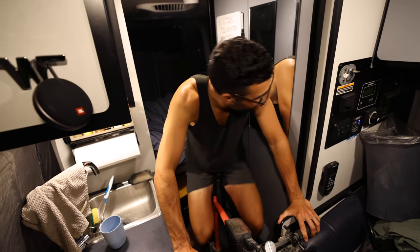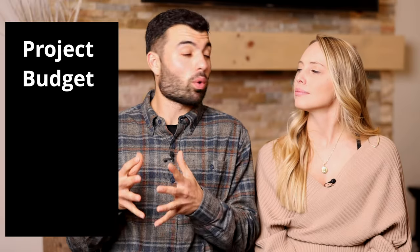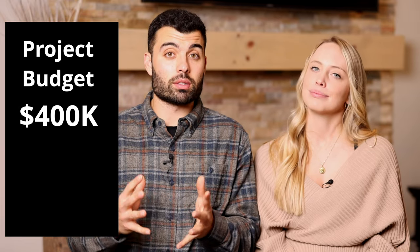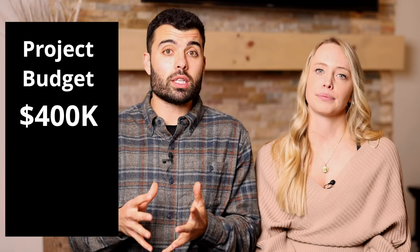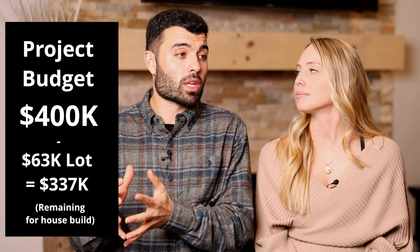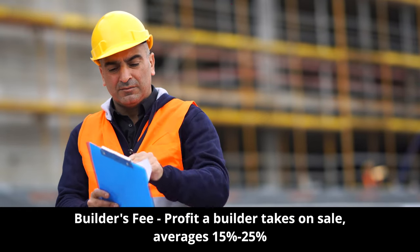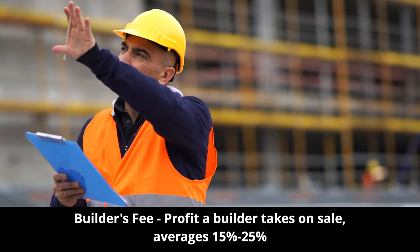So we do have a budget for this build, and this is also including the lot. Our budget for this whole entire build, all materials included, is $400,000. And you know, that's a pretty good amount. Luckily, we got our lot pretty cheap. Yes, very cheap. We are able to take out a lot of the cost of building because we don't have a builder's fee. So if you're looking to build your own home, that's something that you also have to consider.